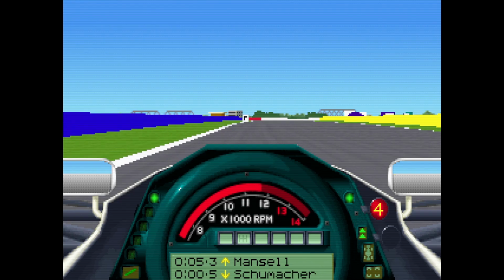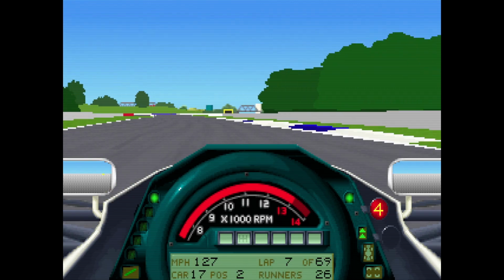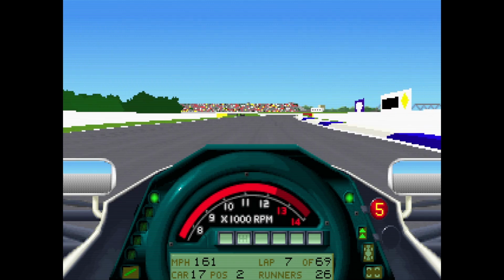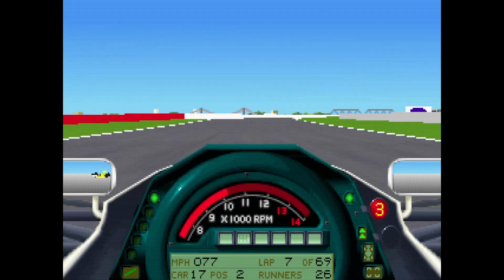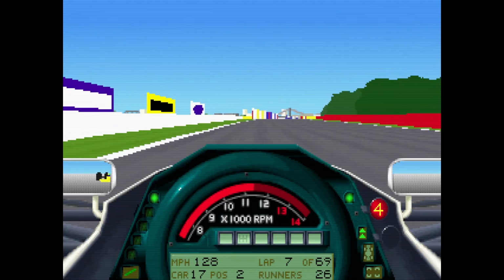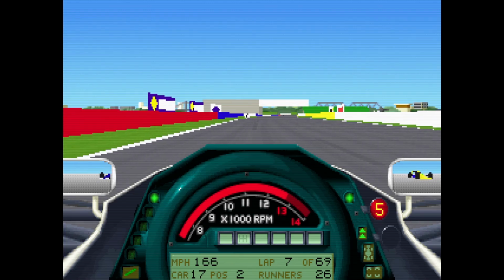5.3 up the road to Mansell. 0.5 of a second back to Schumacher. Ooh. Oh, that's so close. I can't cope with these chicanes. 69 laps through these chicanes. Impossible. Can it be done? Schumacher's all over my chuff. He's giving me a bump. Here comes Patrese as well.